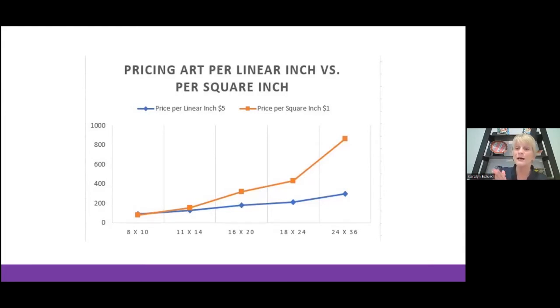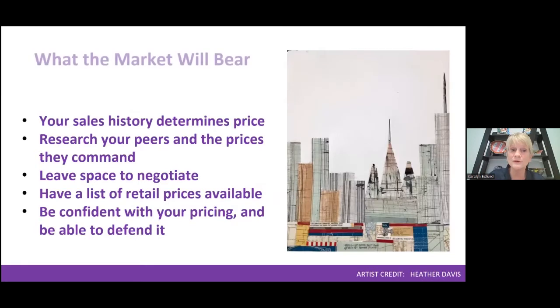But there is another thing that we need to look at as well. We're just adding up the math. Does your final price make sense? Well, we're going to also look at what the market will bear for your art. And this is a price check for you in the marketplace. Now, basically, what is your art worth? It's worth what people are willing to pay you for it.